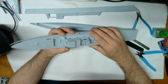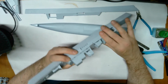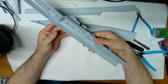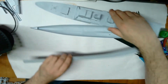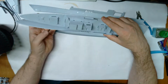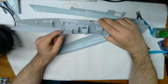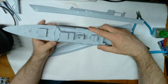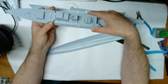Okay, so there's some fairly positive location against the main hull there, which is good. So I don't think that wave in the starboard is going to be too much of an issue. Yeah, you can see how much comes out, but because you've got this very large surface area that this is actually going to get glued up against, that kind of takes out a lot of it.